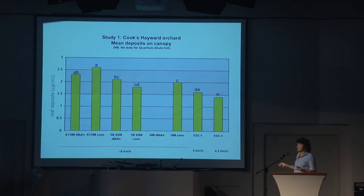And these are just mean deposits. Now, they hide a multitude of sins, but basically it shows you that if we are always looking for deposits between 1.5 and 2.5, then most of them are doing an okay sort of a job. And this was in this really dense male canopied Hayward orchard.